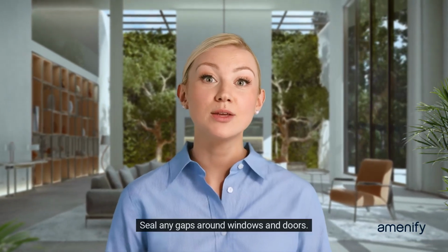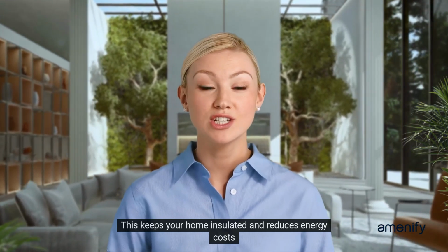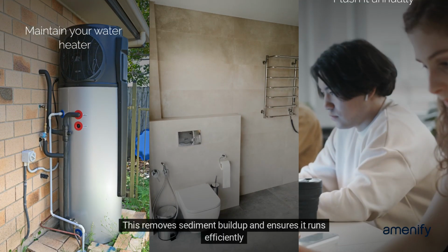Seal any gaps around windows and doors. This keeps your home insulated and reduces energy costs. Maintain your water heater by flushing it annually. This removes sediment buildup and ensures it runs efficiently.